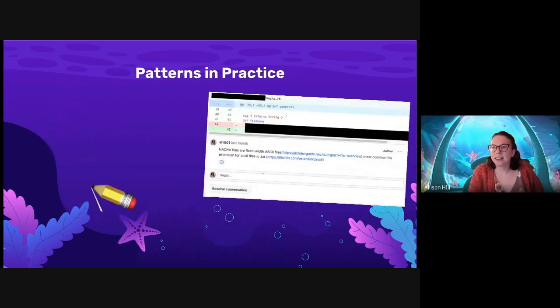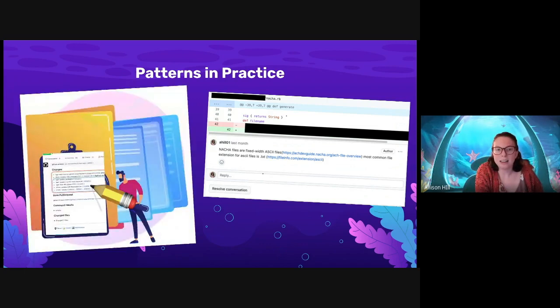So let's see. Here we go. Some ways that you can actually bring better patterns into practice in your workplace. So PR bodies are a really helpful way to accomplish this.